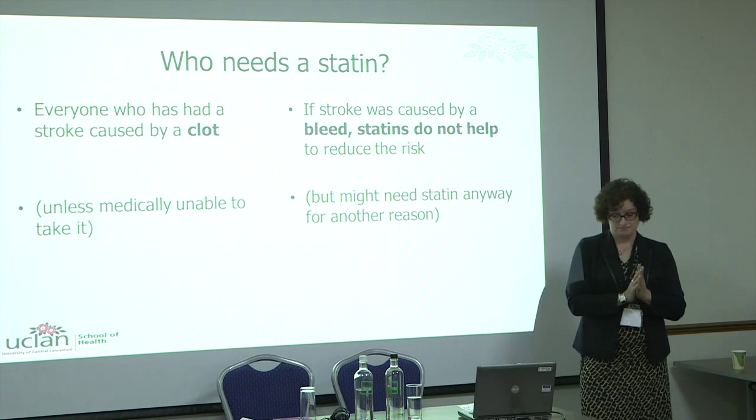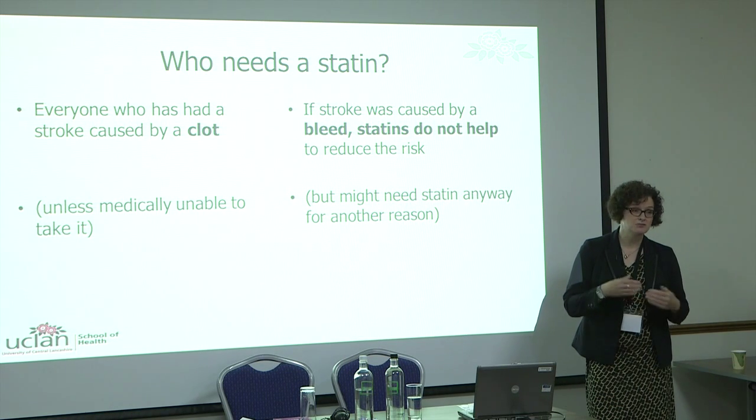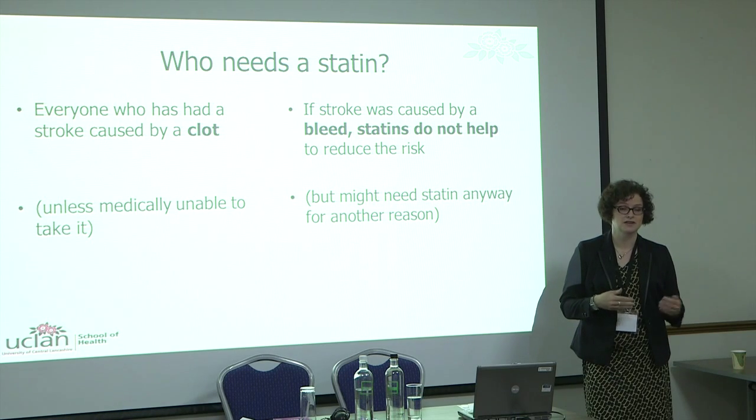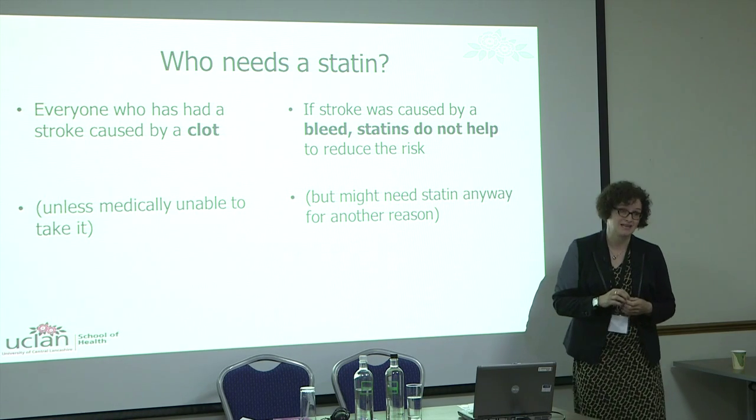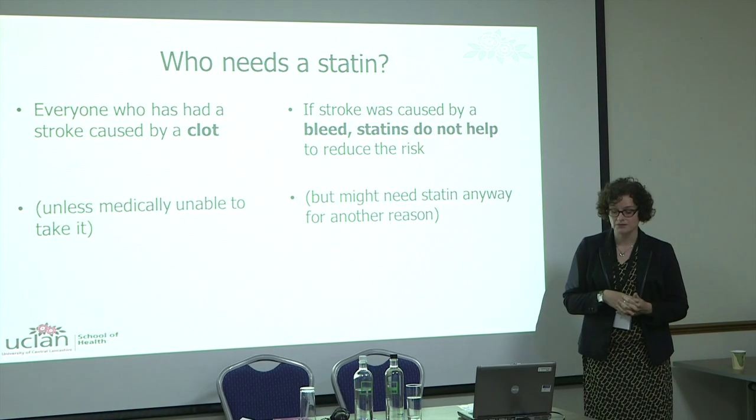So who needs a statin? Well, if you've had an ischemic stroke, so it's been caused by a clot, pretty much everybody, if that's the case, needs to have a statin. There may be some people who it's medically not advised for them to take it, obviously. As with any drug, there are some people where there are contraindications and it's just not advisable.